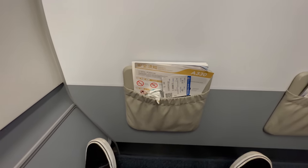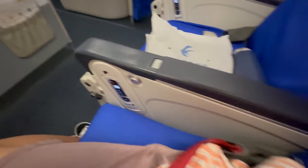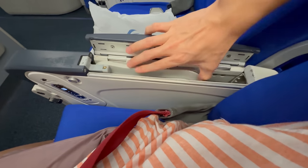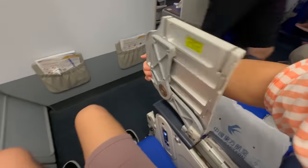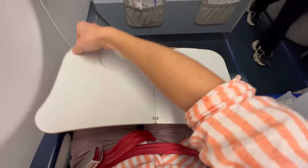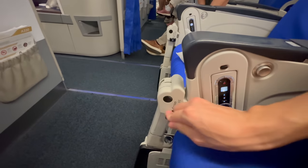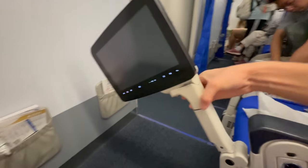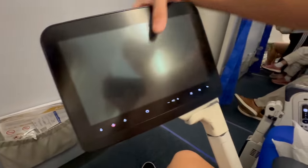You've got a seat pocket there. Now for the seat features, you've got a remote controller for your TV. TV and tray table are located in your armrest. Both have to be stored away during takeoff and landing. The table can be folded in half and also moved back and forth. The TV is quite easy to take out, but it's a bit tricky to keep it up. You have to pull it out and twist right away before it goes down.